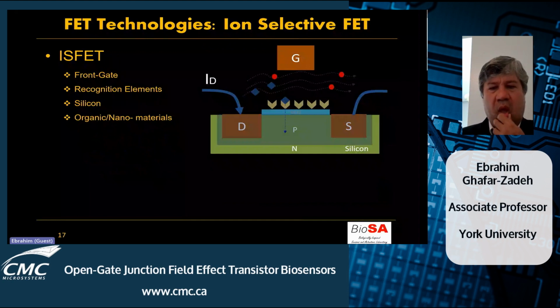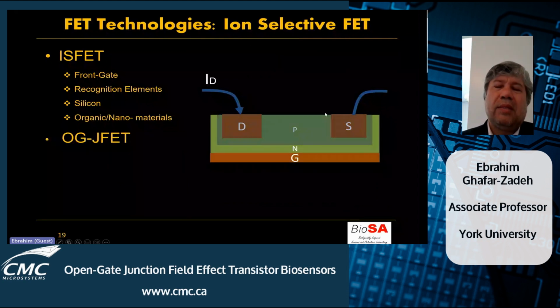Okay, so now the point here is, in order to address the issue that I mentioned for the external gates, the solution, Open-Gate Junction FET transistors, can be seen in these structures. This structure simply shows the drain, source, and an open window on top. That means there are no metals or other materials, and biomaterials and chemical materials can access the surface of the device. In theory there is no material, but in practice a native silicon oxide should be observed on top of this channel.